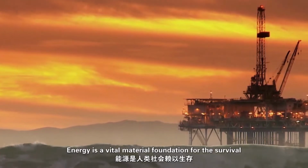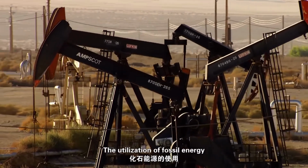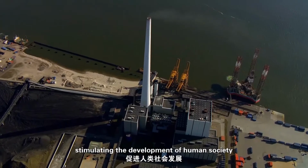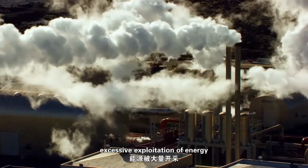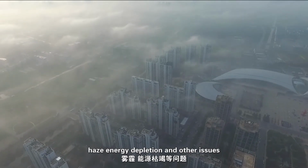Energy is a vital material foundation for the survival and development of human society. The utilization of fossil energy has led to the industrial civilization, stimulating the development of human society. However, excessive exploitation of energy has also brought environmental pollution, haze, energy depletion, and other issues.